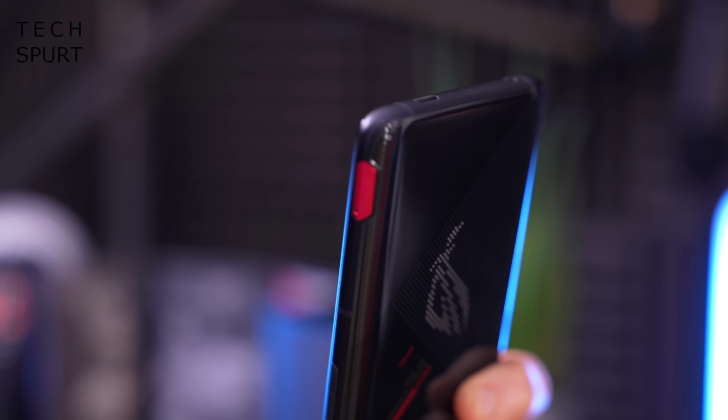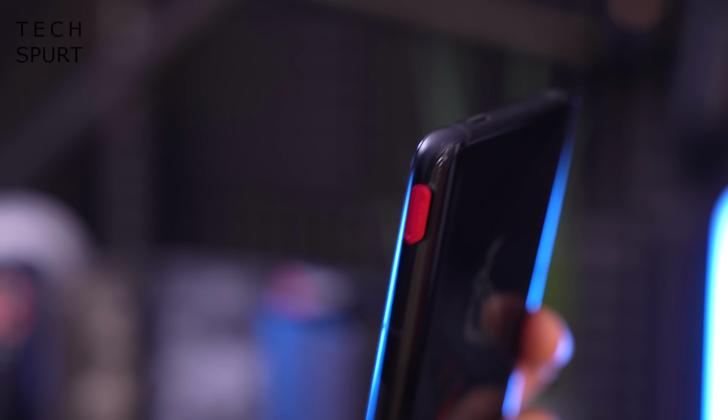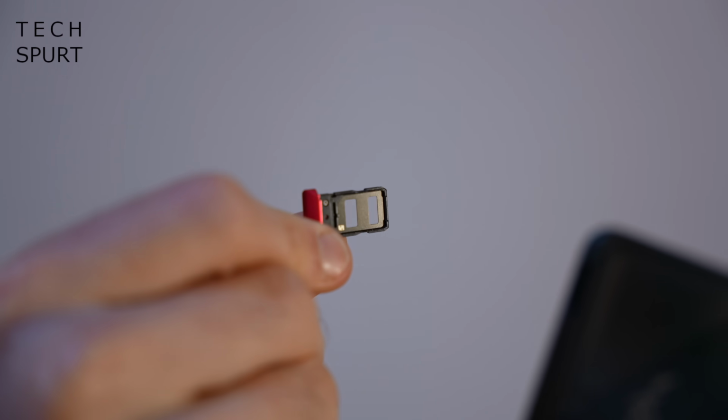And of course, because of all these ports and the vents and all the rest of it as well, there is no IP water or dust resistance rating here on the ROG Phone 5, so definitely don't go getting it too moist. And when it's time to bung your SIM card inside of the Asus ROG Phone 5, we should find the space enough in there for actually 2 cards at once.